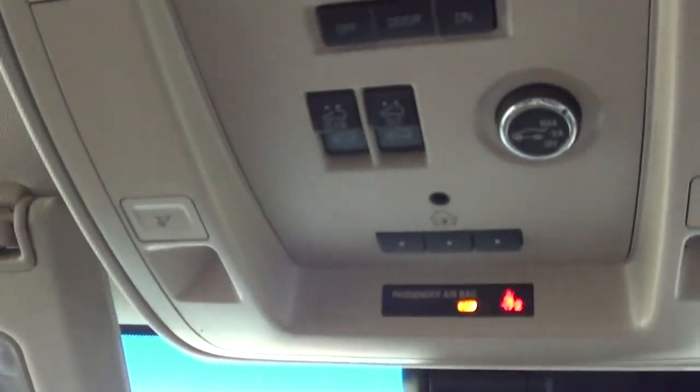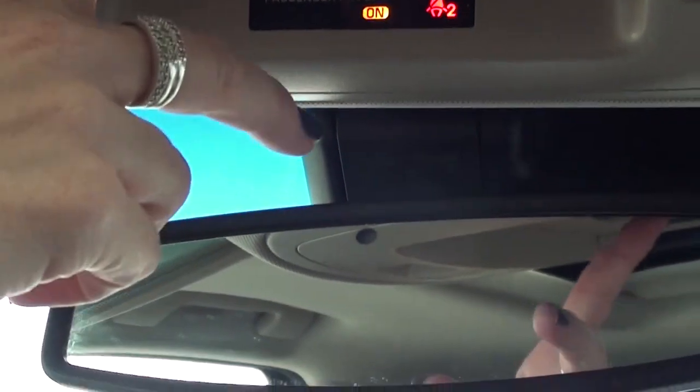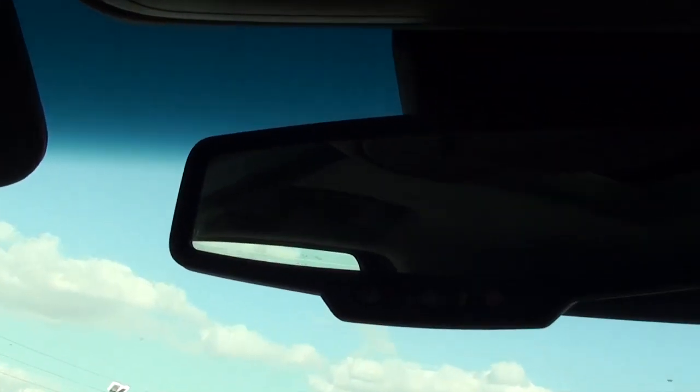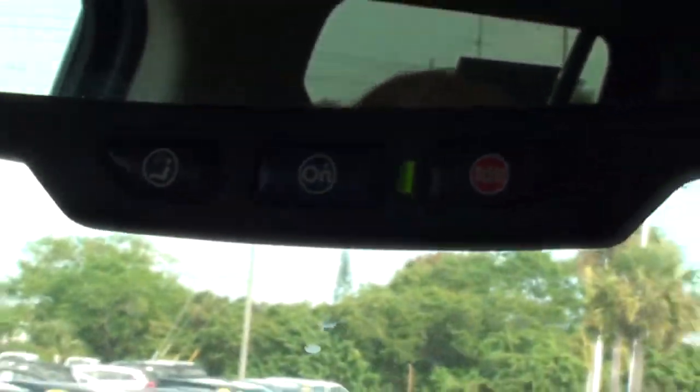Three rows of seats. Oh my god. Holy bucket. You could just jump right in there. Oh look, more. You could hook everything into this. You've got your controls for your sunroof, the home link, the tilt, the slide. Should be a dance. Oh, that's OnStar in case you can't tell.